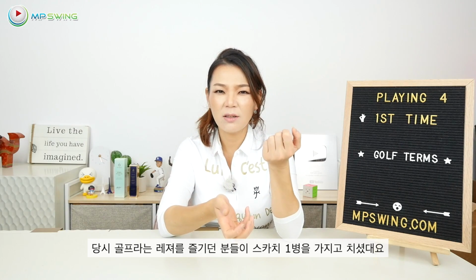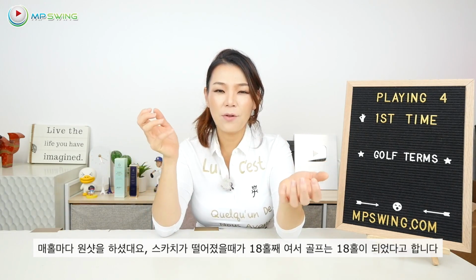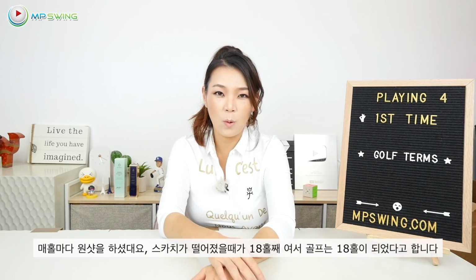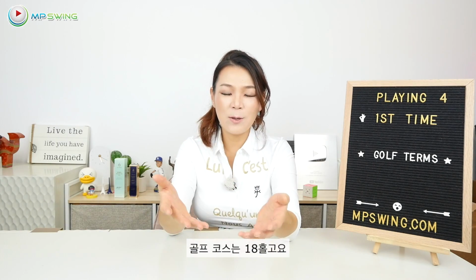When golf started in Scotland, the gentlemen actually had a bottle of scotch, right? They took a shot on every hole and then they ran out of the liquor after 18 holes. That's why they made it into an 18-hole golf course. I've heard that story since growing up, very little, so I believe it. But anyways, so we have 18 holes to the golf course.